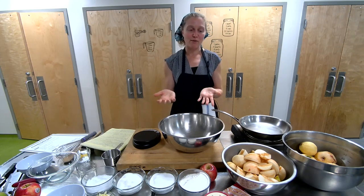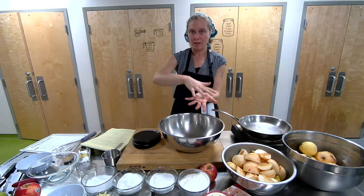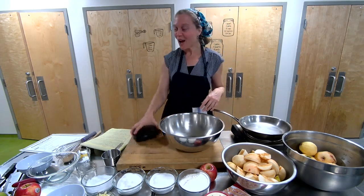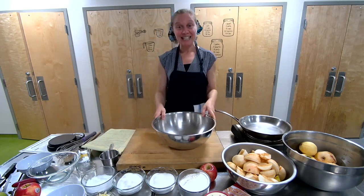But that concept of cooking something upside down so it caramelizes close to the flame of the oven and then flipping it is a great culinary concept that you can apply widely. All right, so without further ado, let's get started.